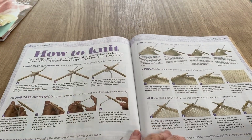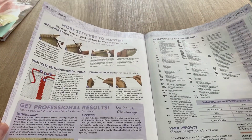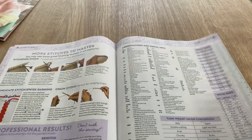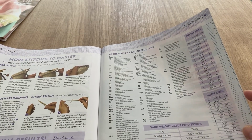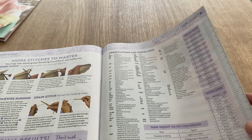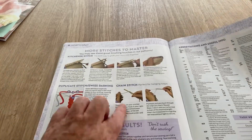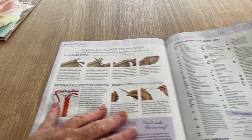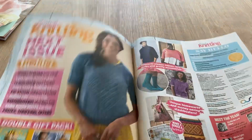And then we've got the how-to bits. Just like in the back of the crochet magazines, the how-tos and the sewings up and all the stuff and the abbreviations and the needle sizes, UK, metric and US. Hook sizes, we've got hook sizes. There must have been the odd bit of crochet because we've got some chaining. I don't know where that might have been. I missed that one. What's next?